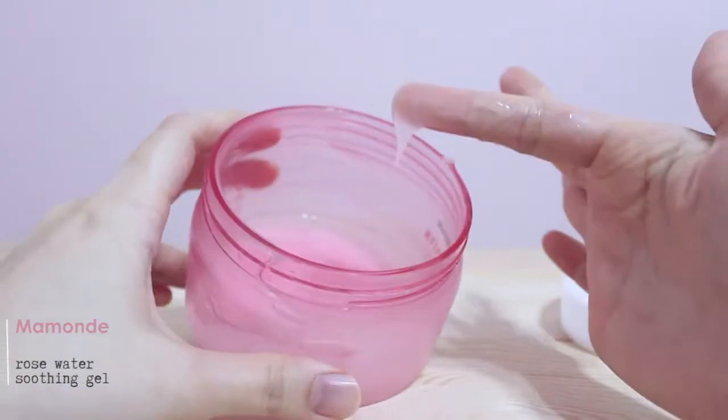Lastly, on days when my skin is feeling inflamed and sensitive, and I'm also feeling inflamed and sensitive, I like to go to this tub of Mamonde Rose Water Soothing Gel, which contains damask rose water, which is excellent for moisturizing and rebalancing the skin, as well as calming redness. This smells so good.